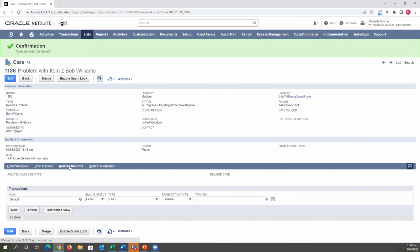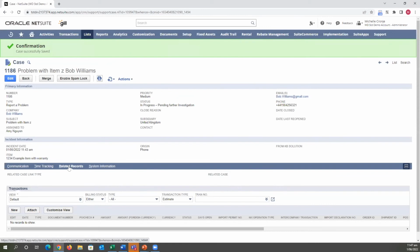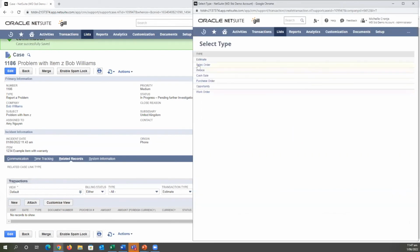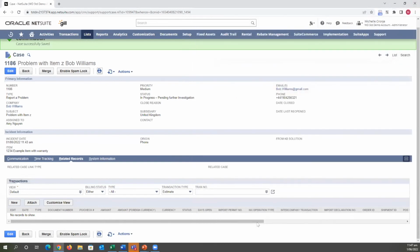Then under related records, so if you do decide to, for instance, push through your sales orders using a sales order case capture, you can go and create a sales order from the case transaction, and then it will be stored. So that's a nice way to actually have that traceability and who's actually actioned that case sales order. So it's a really nice way to actually manage and track where things are at.